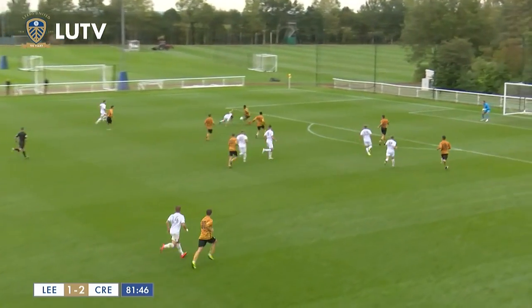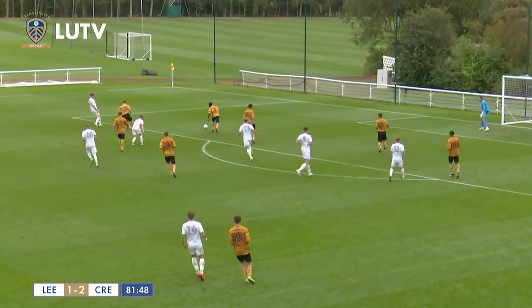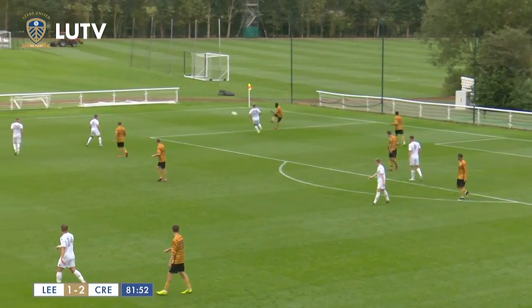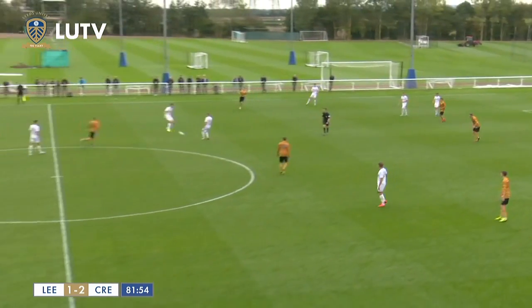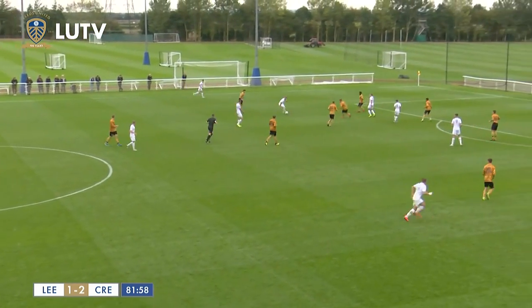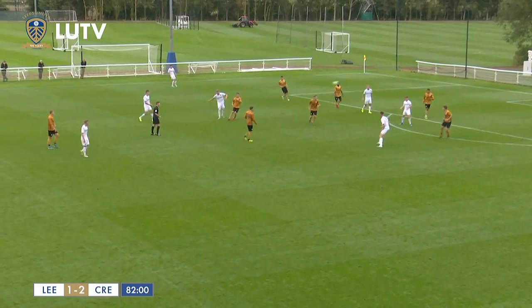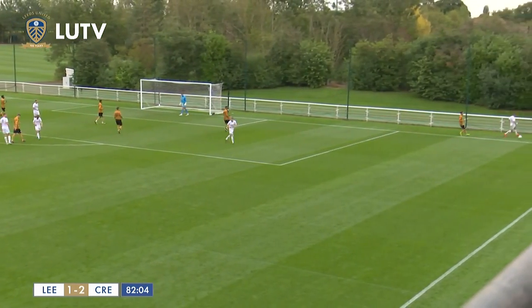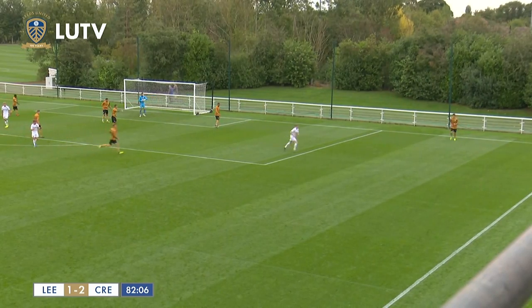Here's Gotts from an Edmondson pass, just like the first goal. This time, though, Gotts slips and just can't regain his balance. Here is Burgess. Loops the ball up. It's going to go towards the far post. It's touched back, and Leeds will get a corner.